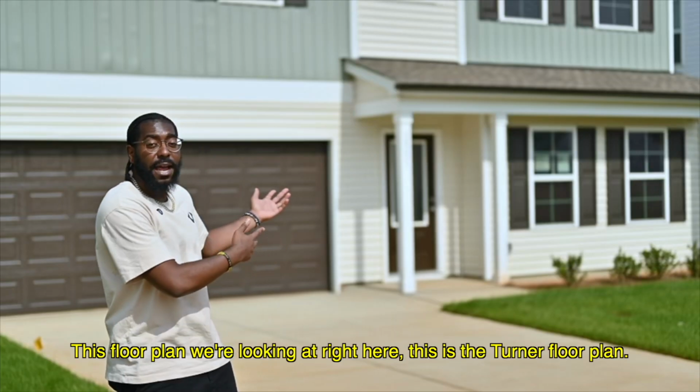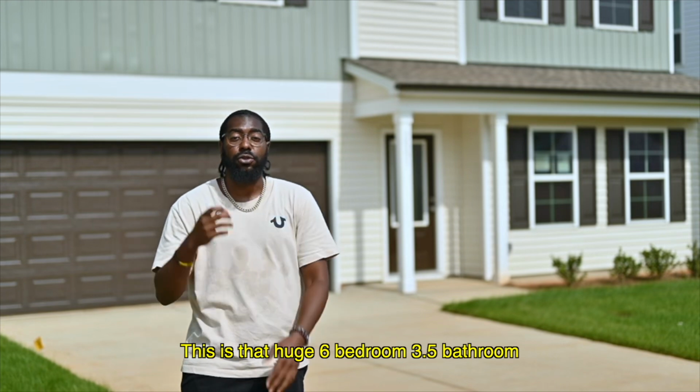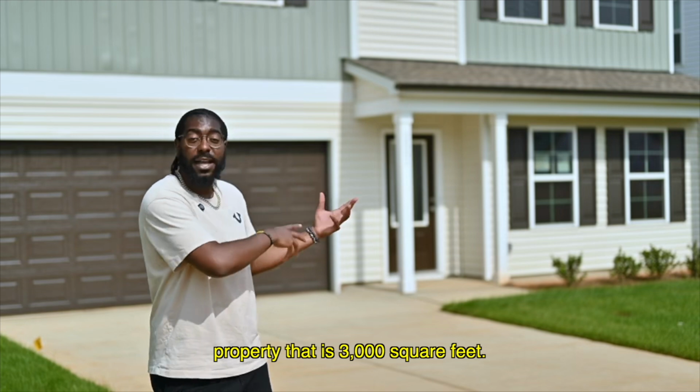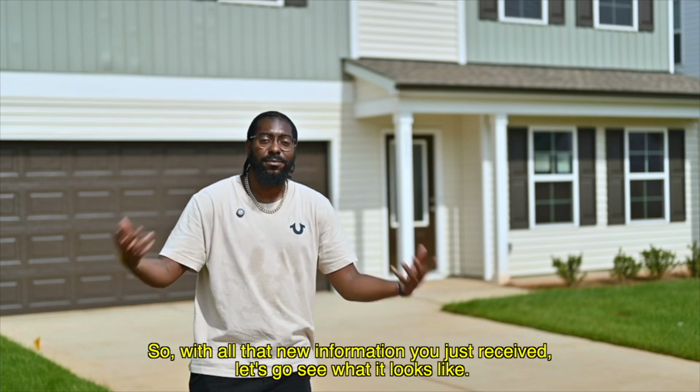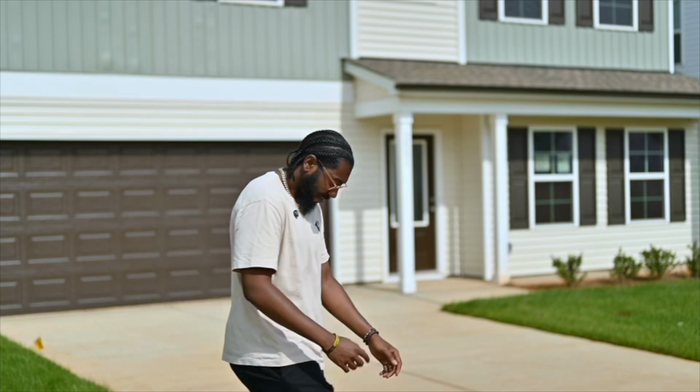This floor plan we're looking at right here, this is the Turner floor plan. This is a huge 6-bedroom, 3.5 bathroom property that is 3,000 square feet. So with all that new information you just received, let's go see what it looks like.